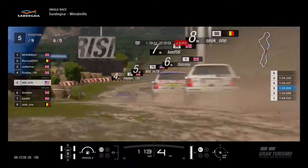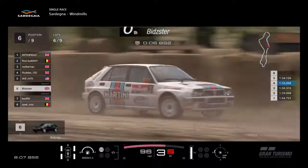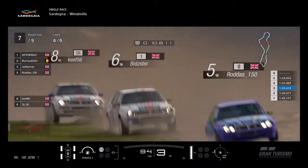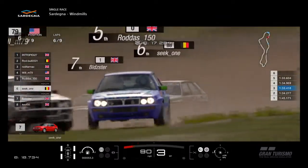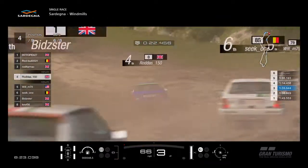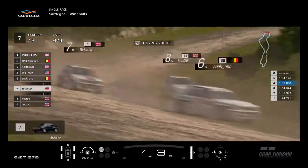I think we'll just save the replays to the end in this one. I think it's too much action here to get the replays in. We'll go right to the end on this one as Bidster throws the car sideways. As everyone's everywhere. I wish the camera would zoom out because we can't really see what's going on. But oh my word! Oh, Rodders and Will contact there. Rodders and Will contact as we go around the corners. A bit of argy-bargy, bit of a door rubbing there, but I think everyone's survived that.